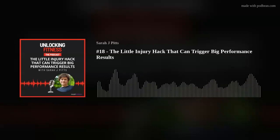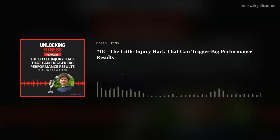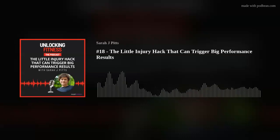So in a nutshell, the idea behind injury hacking is that we find all the ways possible for non-injury specialist coaches to help prevent and build resilience against injury. And one of the best ways for us to do that is to use what I like to call applied variety of movement to maintain a given joint's ability to move freely without restriction or pain in any way it was designed to. And it just so happens that the same things that help to keep injuries at bay are exactly the same things that help to improve performance. So the little injury hack that can trigger big performance results is applied variety of movement.